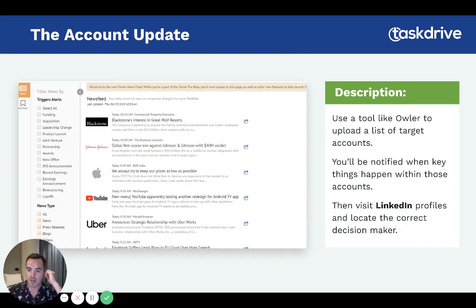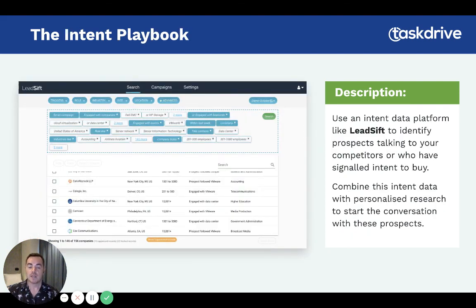The account update, definitely more useful when you have larger accounts that you're trying to sell into. You can use a tool like Owler to upload a list of target accounts, and you'll be notified when things happen within those accounts. So it could be that they've raised a round of funding, there's partnerships, they've moved to new offices, they've released an earnings announcement, or they're restructuring and layoffs, so negative moments as well. You would then want to visit LinkedIn profiles and locate the correct decision maker if you didn't already have those within your CRM.